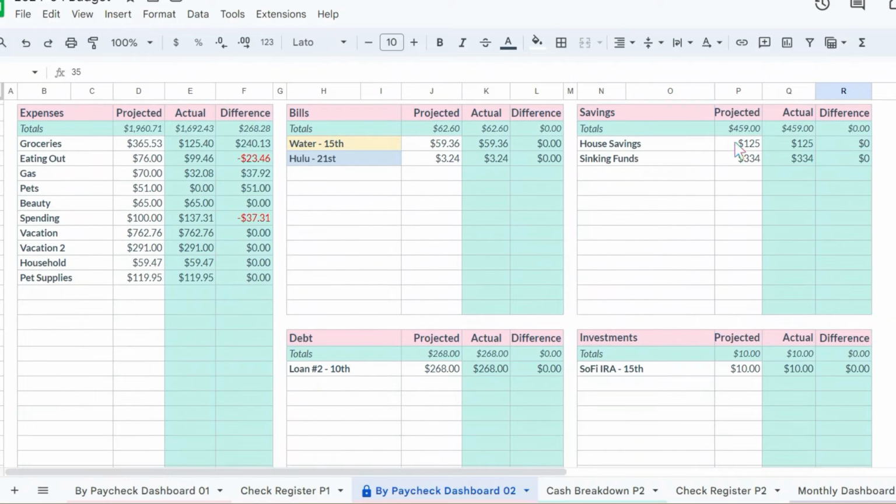We did contribute $125 to our house savings account, and that account is basically kind of like a catch-all. It's emergency plus just maintenance around the house, anything we might need it for. We just kind of have it all lump sum together. We don't have separate sinking funds for emergency and savings and anything else. We just have a big pot of money, and that's where we contribute. So we contribute out of my paycheck as well as most of my husband's paycheck. So that's how we're doing that.